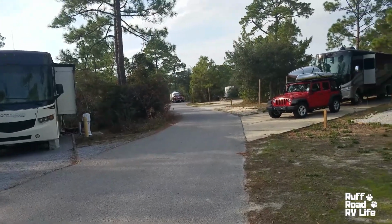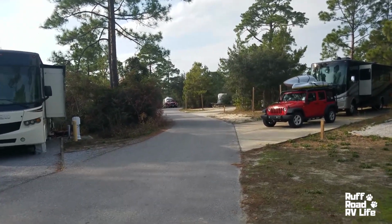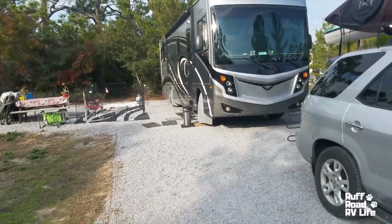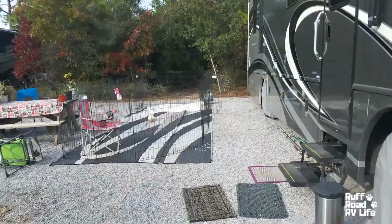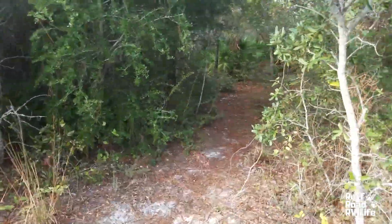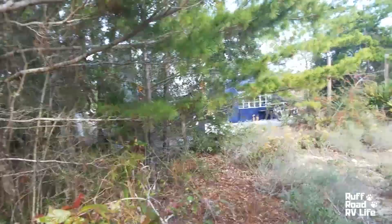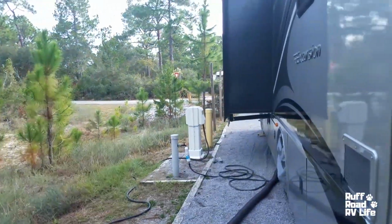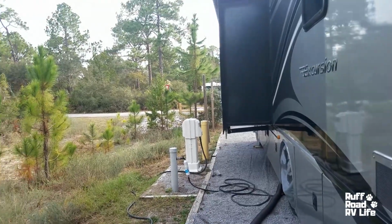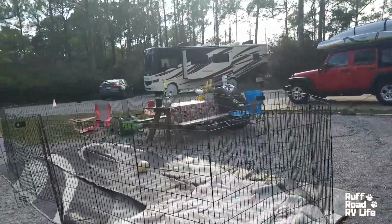Another angle of the campground. So now I've showed you the check-in station, boat ramp, kayak launch, kayak rentals, pavilions, beach, the 2 campground loops. This is our campsite, site 61. It's gravel. Got a little trail here. Goes to the bathrooms. That's our neighbor there. Water, 50 amp, 30 amp, sewer. Clothesline. Fire pit, picnic table.